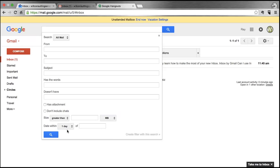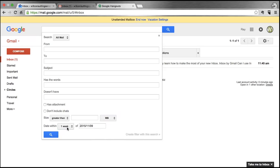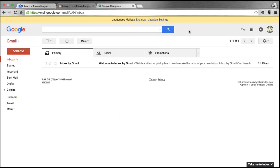So I can say I want to look at all email that happened within 1 week during the month, right? So I can say I want to look for all email within 1 week of November 9th, 2015. It'll look just in that time frame of 7 days and go ahead and find that email for you. So very sophisticated search functionality, which again allows you to be able to find email across multiple labels and across multiple criteria, so you really can find almost everything you need at all times.